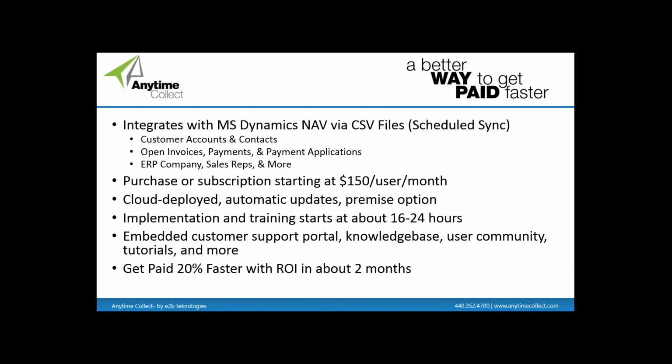Deployment, most of our customers these days are going with a cloud deployment. We are a Microsoft Azure partner, so your data is secured on Microsoft Azure. We provide the automatic updates to the database and the client there. And there is also an on-premise option. It is more expensive if you want to install it on a server that you host internally.